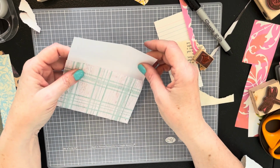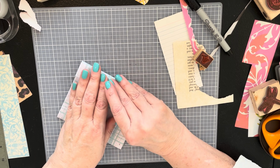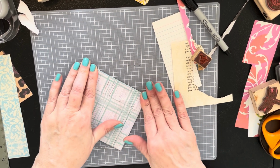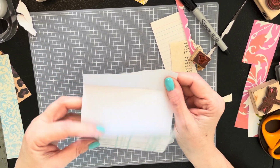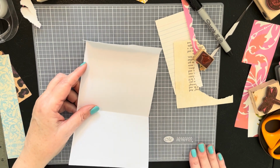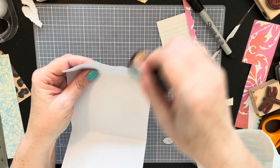So let's do some stamping or something on the inside. We're going to fold this over. We're going to do a little inking around the edges, and then I think, since it's so big, I'm going to take a stencil to do a design on the background here. But let's start with this.